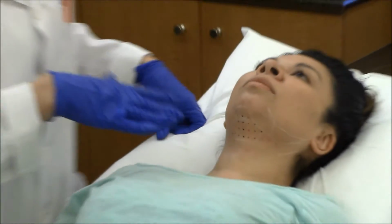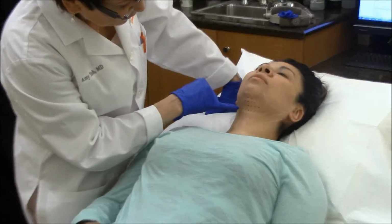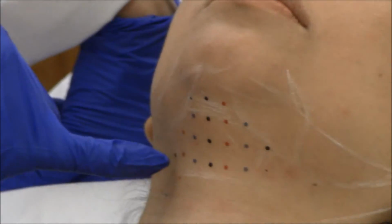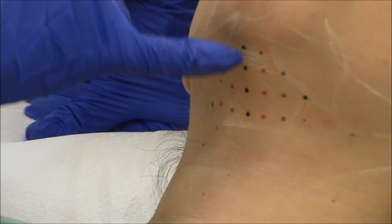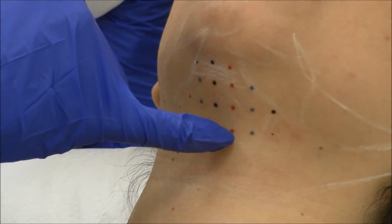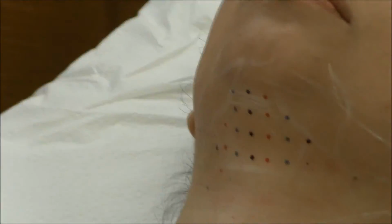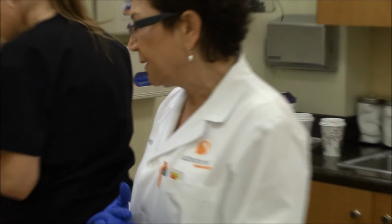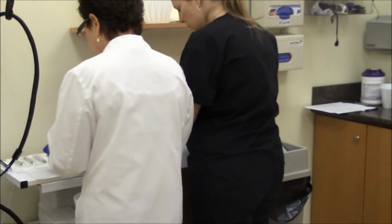Okay. Now we're going to count the dots, because that tells us how much of the solution we need to draw up. So it's 1, 2, 3, 4, 5, 6, 7, 8, 9, 10, 11, 12, 13, 14, 15, 16, 17, 18, 19, 20. Perfect. So we divide 20 by 5, and that means we need 4 cc's of the product. So we're going to draw that up now.